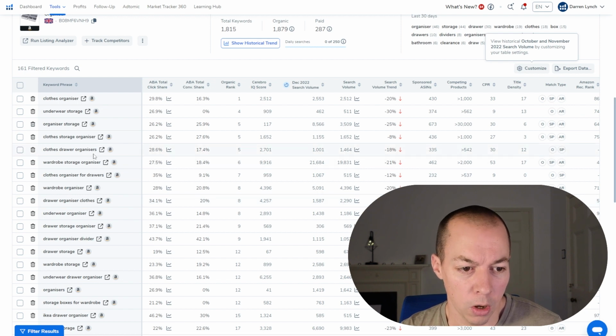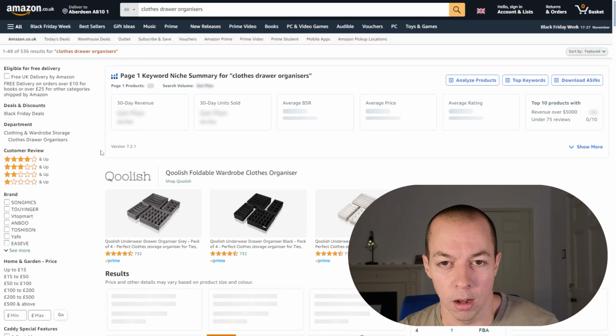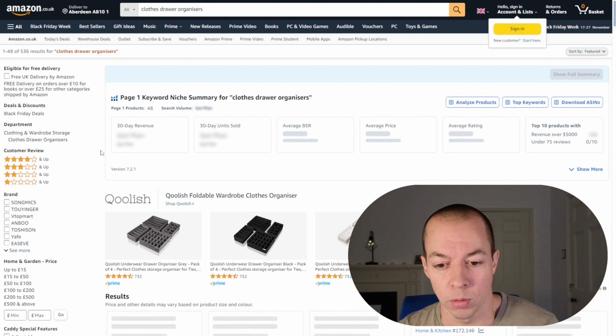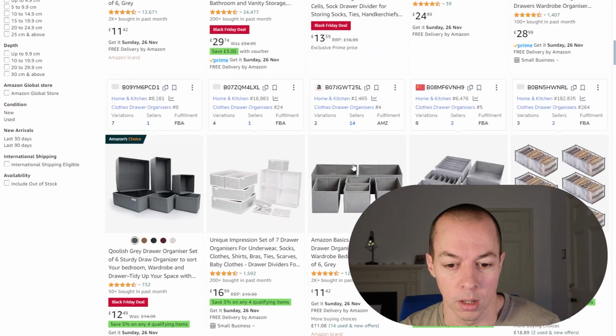I'm going to go with clothes drawer organizers. It may not be the best one. I'd have to come back and double check this. But at 1,500 search volume, it's going to pull through products that are directly comparable. And that is the most important thing. The products have to be comparable so that the data is actually of any use to us.